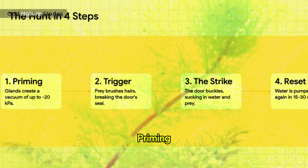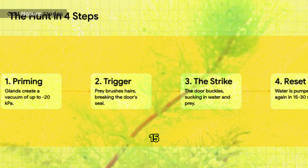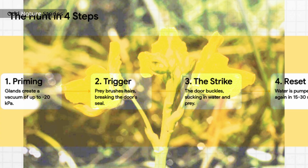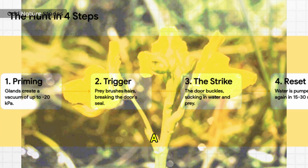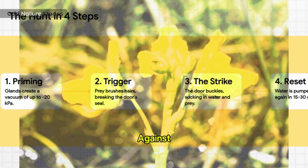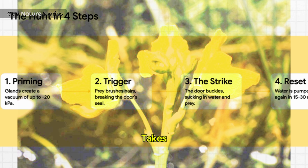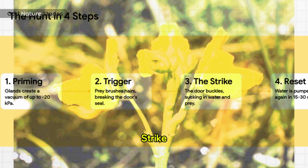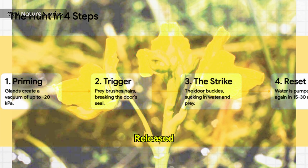First up, priming. Those glands inside work for about 15 to 30 minutes, pumping water out to create that powerful vacuum. Step 2, the trigger. A tiny creature just barely brushes against one of those hairs. That's all it takes. The lever action breaks the watertight seal. 3, the strike. All that stored up energy is released in an instant.